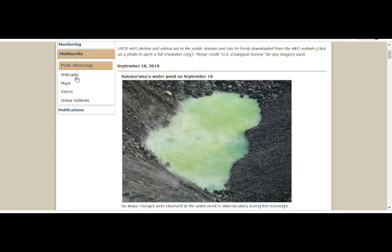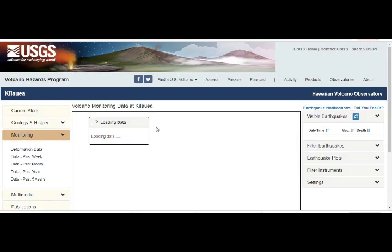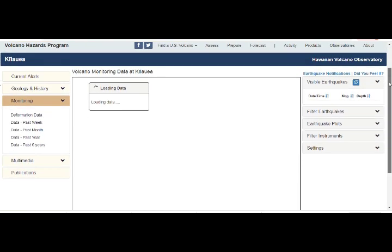And the monitoring, let's see if we can get... okay, that's what we already saw. These are just the earthquakes.